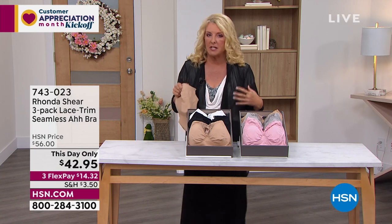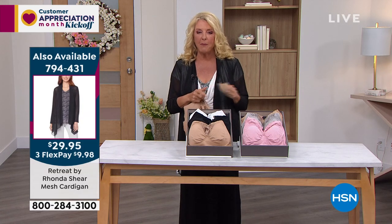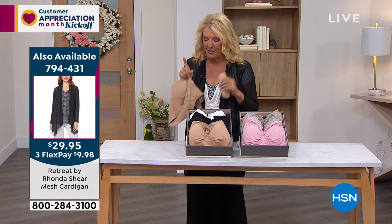Again, if you have a prosthesis and you want to pull the pad out, you can do that. We know some girls will cup the pad and give themselves a little more vavoom on each side, which I think is very smart.